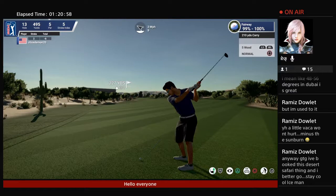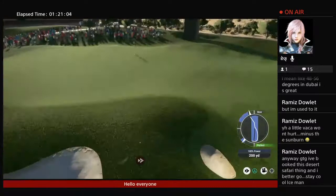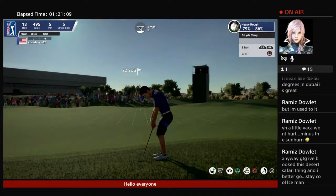And here's the 5 wood. That's in a sand. Actually, that's not bad. I'll take that. That was the intended result for that approach shot. I'd rather have it there than a sand. Too down on himself. He's been hitting those greens pretty good today.